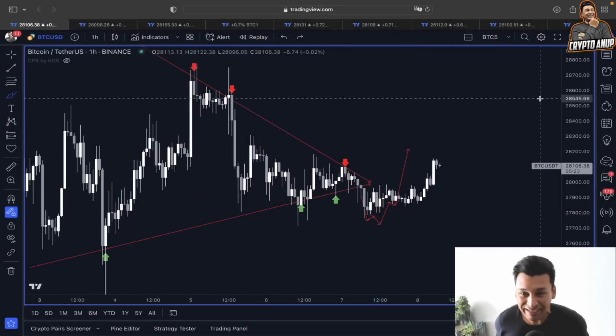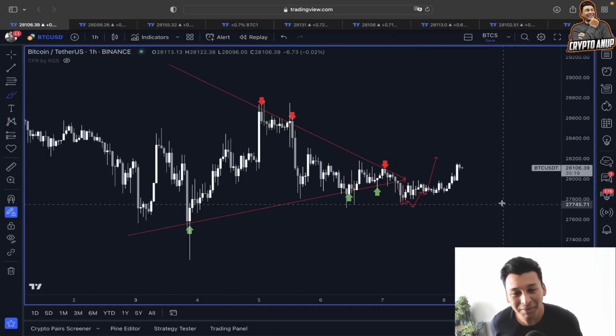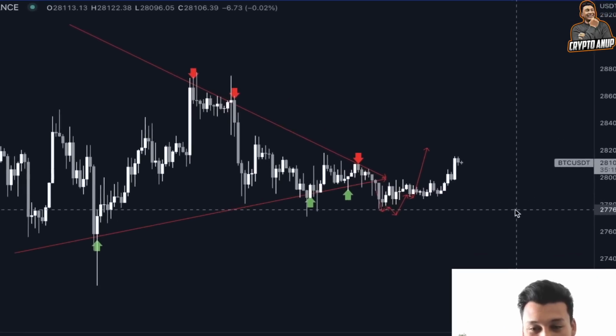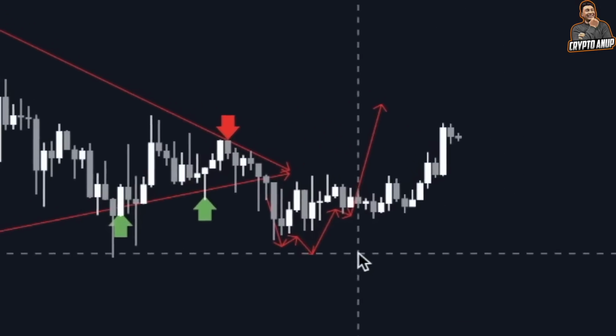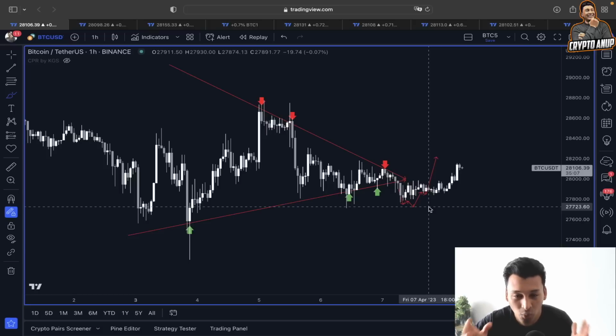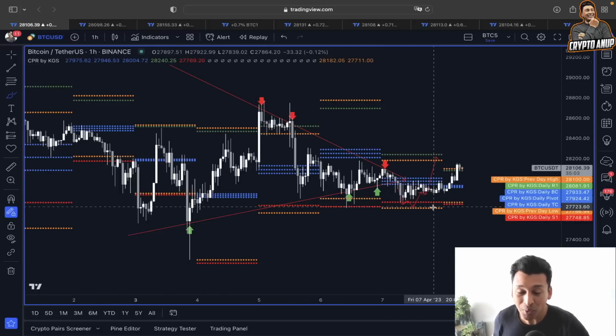So looking at this current Bitcoin price action, you can see guys, the price of Bitcoin is doing pretty much exactly like how we predicted. A retracement towards this 27,700 range, 27,600 range, and then slowly starting this uptrend. And this is exactly what we are also witnessing right now.